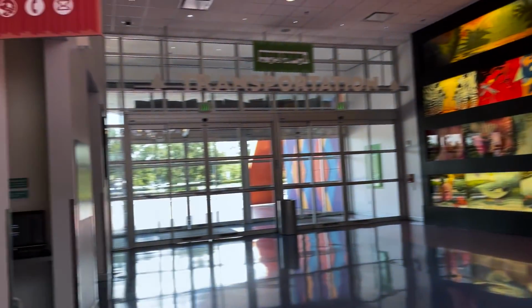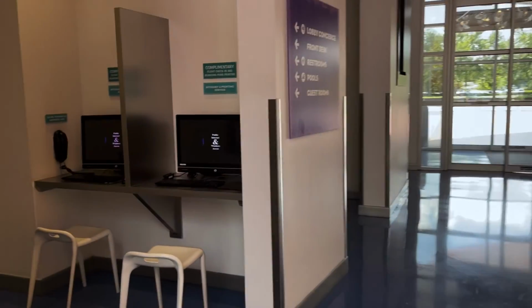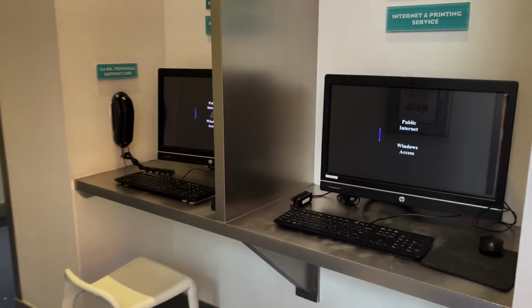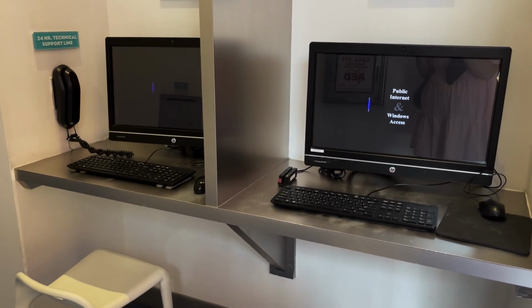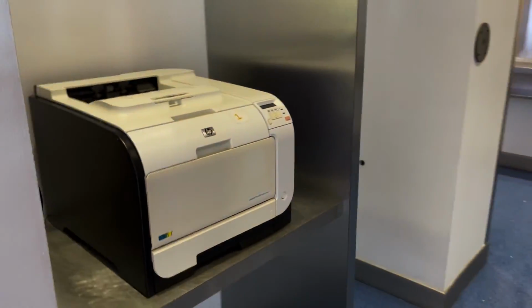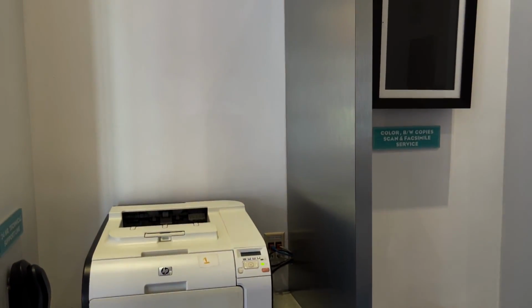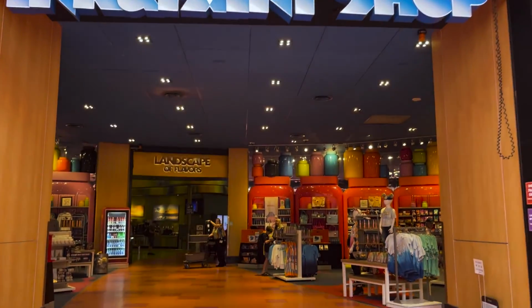I also want to highlight over here to my left the little business center, which, correct me if I'm wrong, and I don't believe I am because I have toured all of the value resorts, including Pop Century, which is next door. They don't have this. This is the only one I believe that has a little business center. I will check my Pop Century tour review, and I will correct myself if I have to in the caption below, but I don't believe that they have this, and this is very unique, and this is a value resort. Let's head into the Ink and Paint shop.